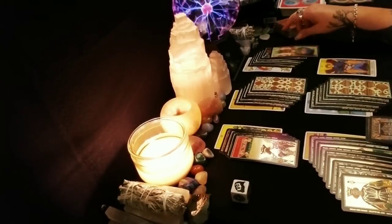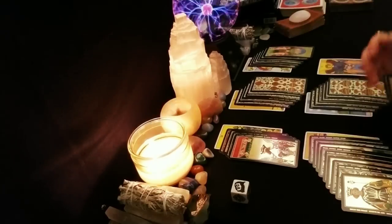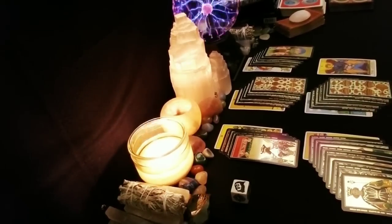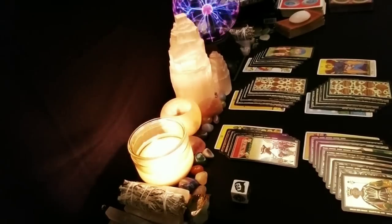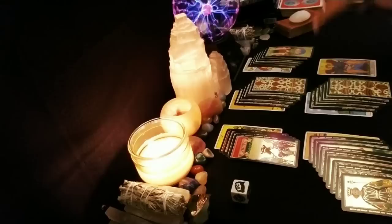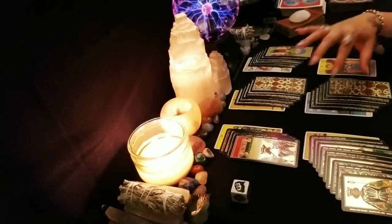So we have the World in the reverse. It could involve a Capricorn for some of you, but with the World in the reverse, it just feels like there's some kind of unfinished business. I feel like for some of you there might be somebody else. It just keeps feeling like there's something else.